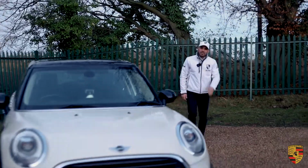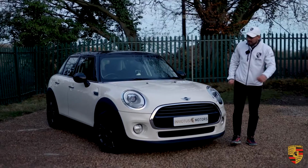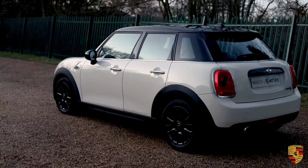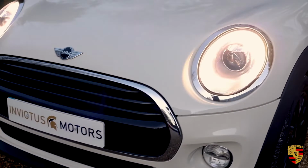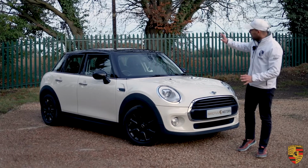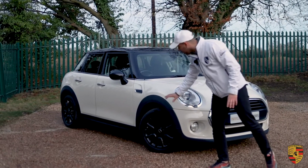Hello, welcome to Invictus Motors for a review of this Mini 1.5 litre diesel turbocharged. This has an absolutely amazing spec. It comes in this gorgeous cream with a black exterior paint color and the blacked out alloy wheels.